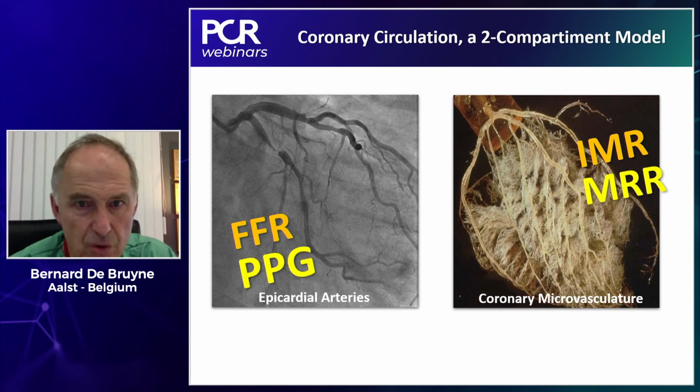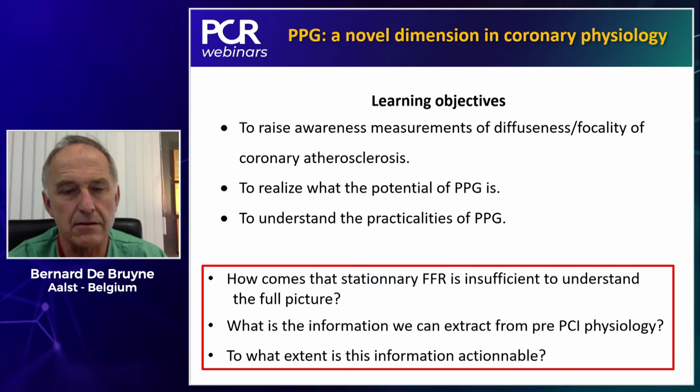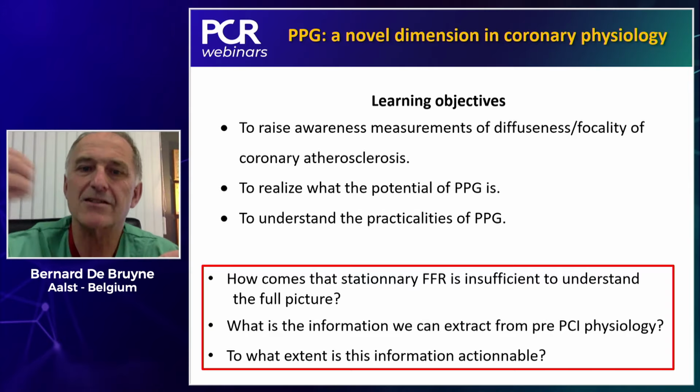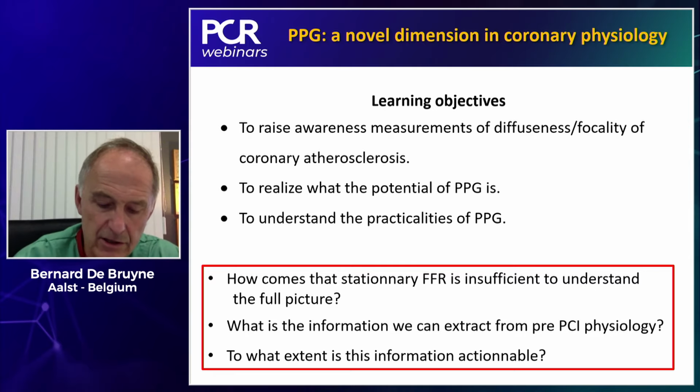So again, we are going to focus on the epicardial vessel, and we are going to try to understand how it comes that stationary FFR, the classical FFR, is insufficient to understand the full picture of the epicardial problem. We will try to understand what information we can extract from pre-PCI physiology, because PPG is obtained before PCI but predicts a lot of what is going to happen immediately after and probably long-term after PCI, and to what extent this information is actionable.